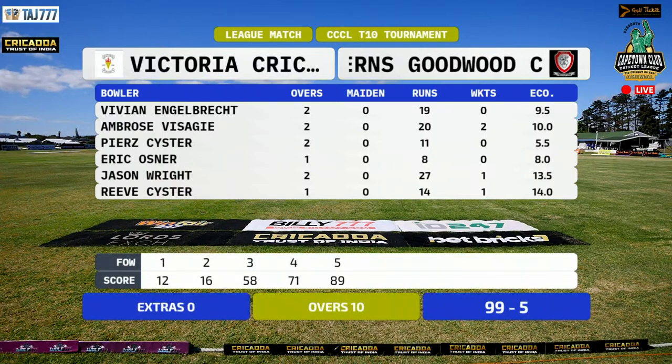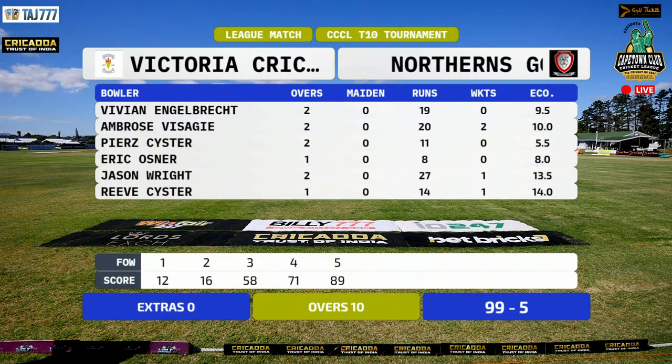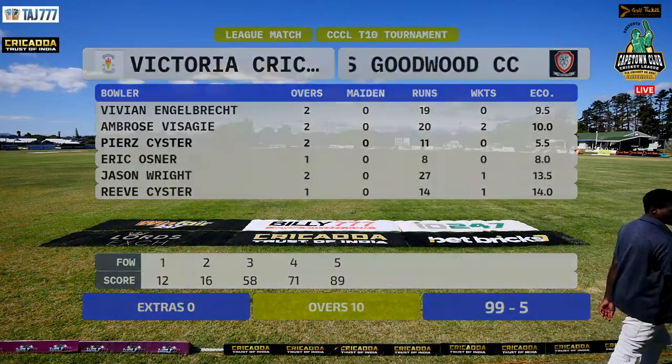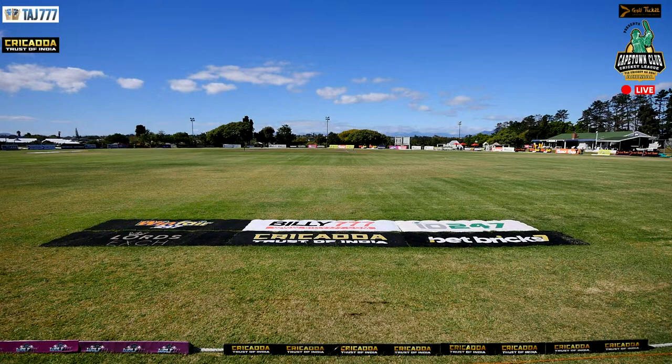And those are the bowling figures. Pierce Seister is a standout. Didn't get any wickets, but only going at 5.5 an over, and he was really good as well. Eric Osner, only bowling the solitary over. Would have liked to have seen him bowl another one, but that's as it is. They have to come out here and try and get 100 off 10 overs. Anything quicker than that, Kryfontein Cricket Club will be loving them for it, I'm telling you that.